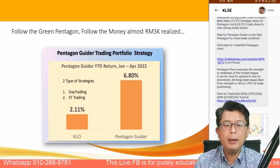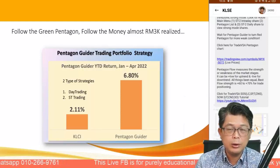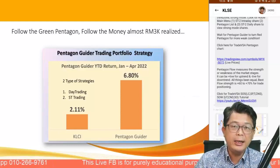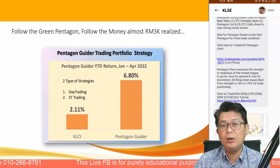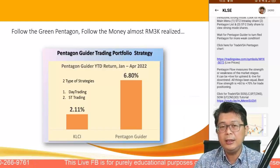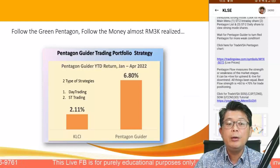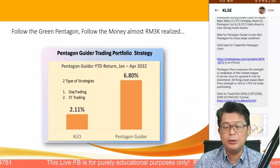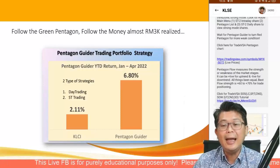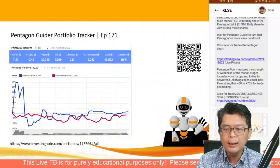Now take note, in our breakfast show for our Monday session, we are doing more short-term trading, which means we'll generally hold a bit longer. For our Friday session, which is advanced or intermediate, we do day trading, right? So we do the day trading trades. If it doesn't pan out or there is no follow through, generally we will exit some of those trades. So keep in mind the strategy that we are doing here. Today is the ST, short-term trading. All right, take note of that.